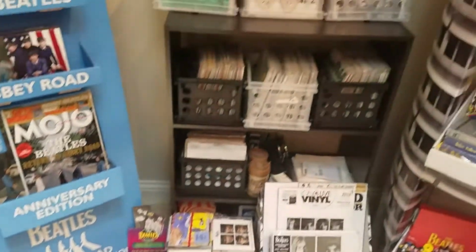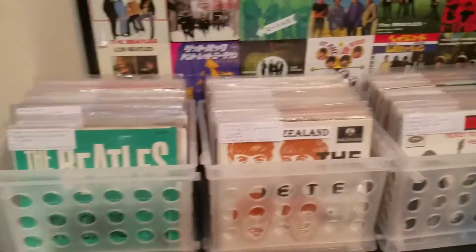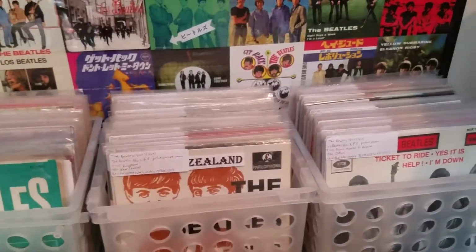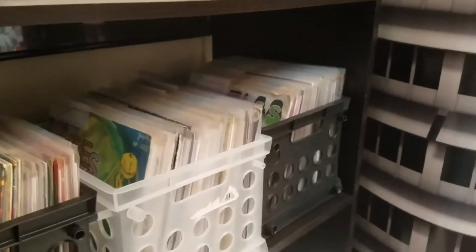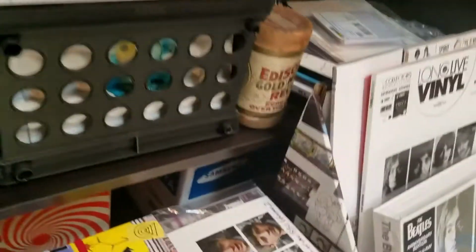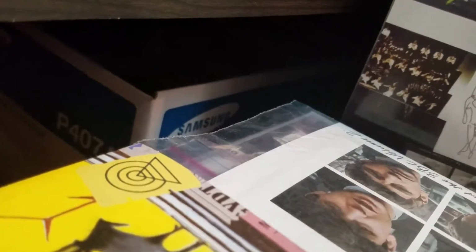And this is where I keep all my 45s. Again, I split it as best I can, just kind of early stuff, early to mid Beatles through Help. Then I got 3 more crates for Yellow Submarine. This is All You Need Is Love, and then kind of the later stuff. And I do have some other 45s from other bands down there. And there's a whole kind of box of miscellaneous 45s down over there.